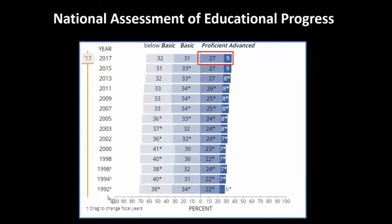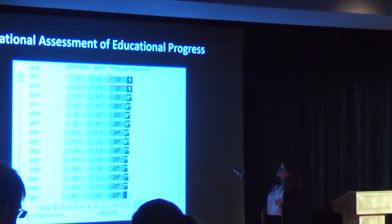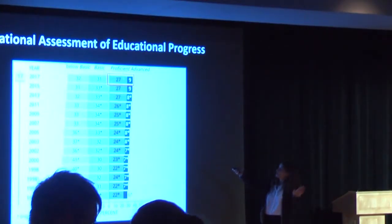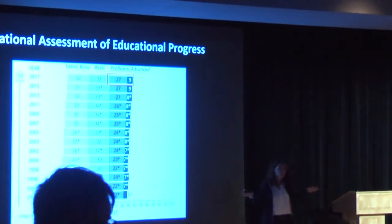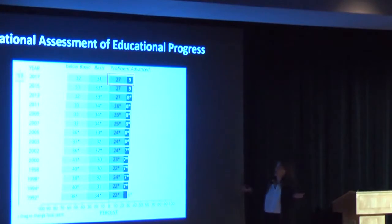And what you see here is how we've been doing in reading across time as a nation. Being proficient means you're where you should be. This is based on 4th graders, but the percentages are about the same for 8th graders and 12th graders. Only 36% of individuals are either just where they should be or beyond that. And 31% are reading at a basic level, and 32% are reading below basic.